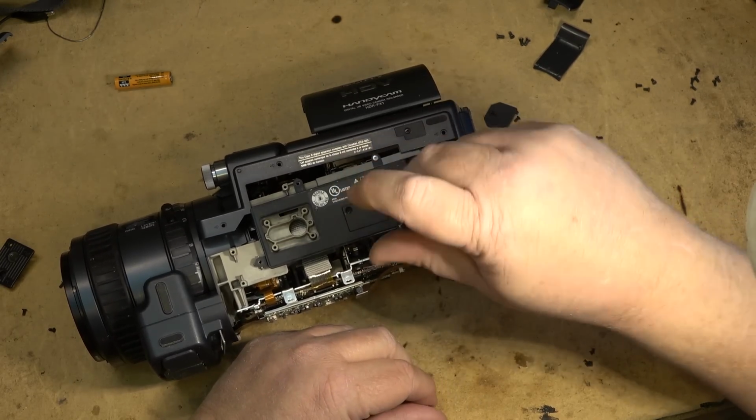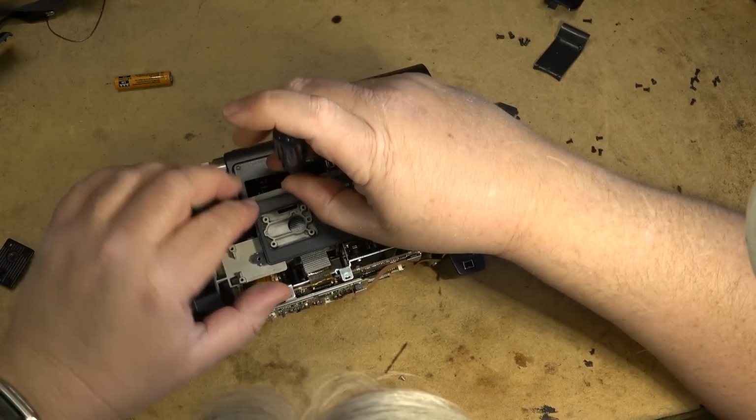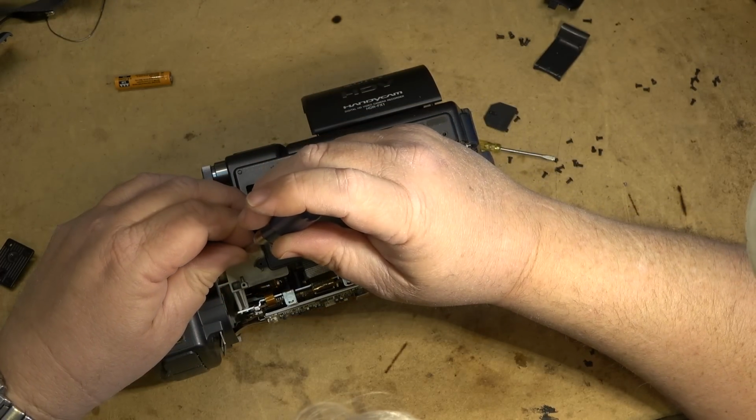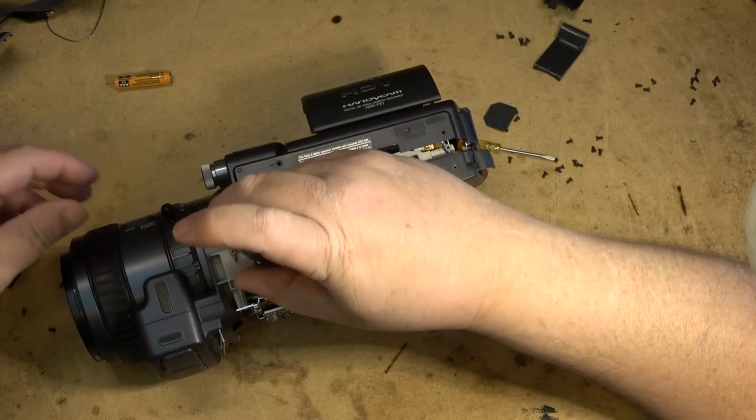I may end up just putting this back together and tossing it in a box and saying, screw it. I don't want to get to that point yet, but you know where I'm coming from. What a joke. A joke of design.